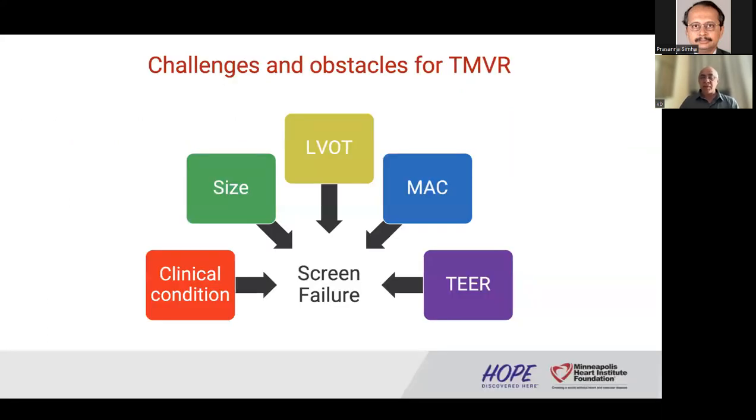So multiple devices. So why are there less than 2,000 cases done in the world in the last 10 years? These are the challenges we faced when we are enrolling TMVR. Let's not forget that surgical valves which we implant today have been developed for 60 years. A TAVR which we implant every day today took nearly 20 or 22 years to develop. So I think it is still early in case of TMVR, and I am very confident that in the next few years this will become a mainstream therapy as well.